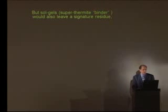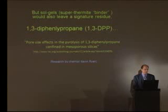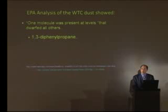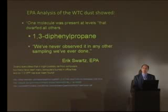If sol gels were used, they would leave behind a very unique signature, 1,3-diphenyl propane. And in fact, EPA finds one molecule in their toxicological studies at levels that dwarfed all others, 1,3-diphenyl propane. Eric Schwartz says we've never observed it in any other sampling we've ever done.